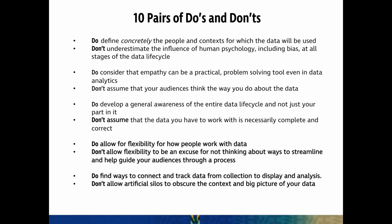Don't underestimate the influence of psychology in the design process, including bias.